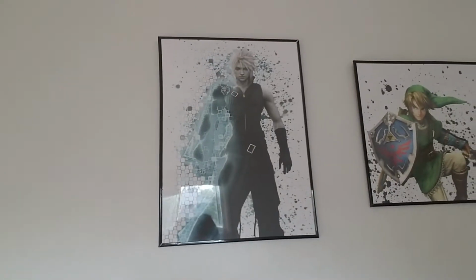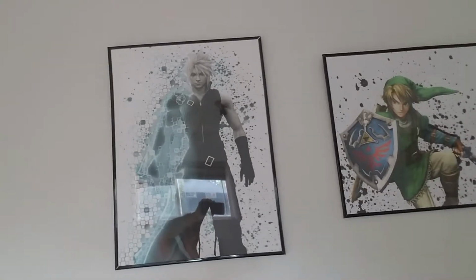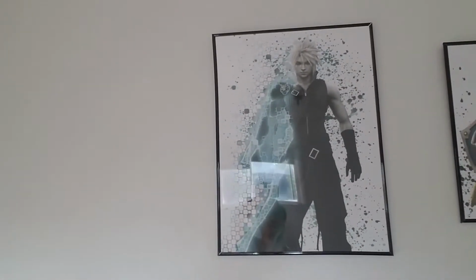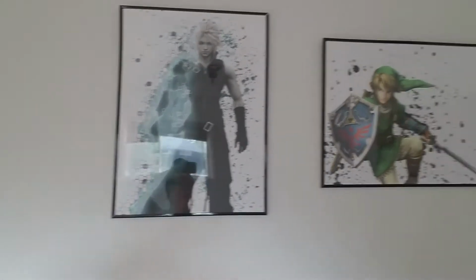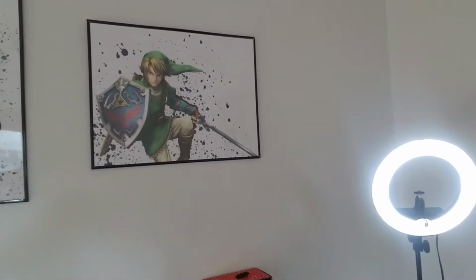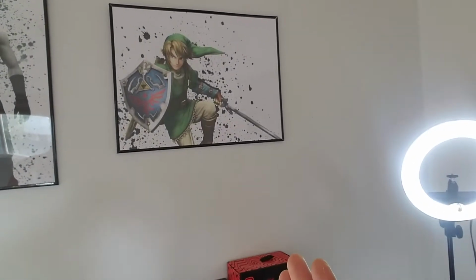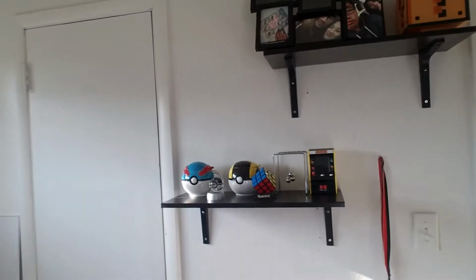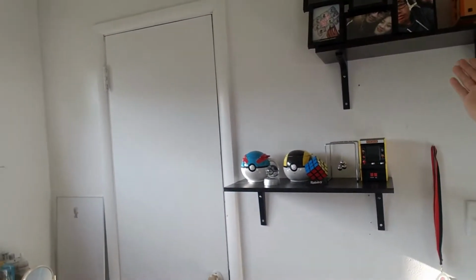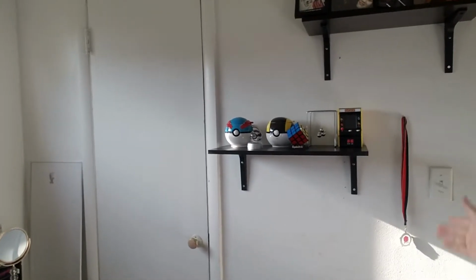And then on top of my dresser are these two posters. Cloud, my favorite Final Fantasy character. And then my childhood game, Legend of Zelda, or Link. And over here we got my shelves that I also bought from IKEA. It's pretty cool. I think it looks good in the background whenever I record.